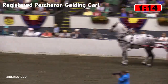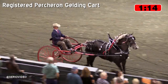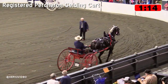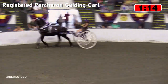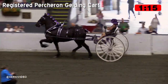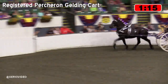Class is complete. Judging underway now at the trot, please. Drivers underway at the trot, please. Ladies and gentlemen, these are your Percherons, different breed than the last breed you saw. They come in mostly black and white with the occasional roan.